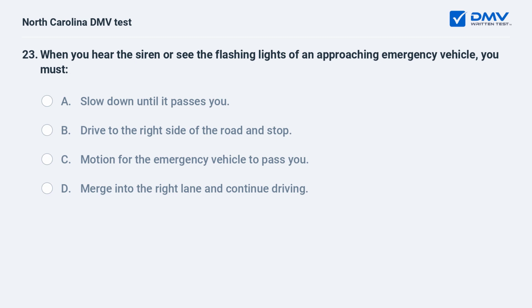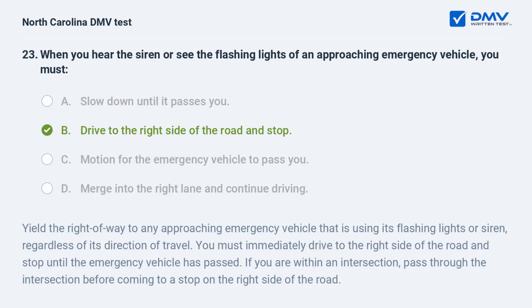When you hear the siren or see the flashing lights of an approaching emergency vehicle, you must: A. Slow down until it passes you. B. Drive to the right side of the road and stop. C. Motion for the emergency vehicle to pass you. D. Merge into the right lane and continue driving. The answer is B. Drive to the right side of the road and stop.